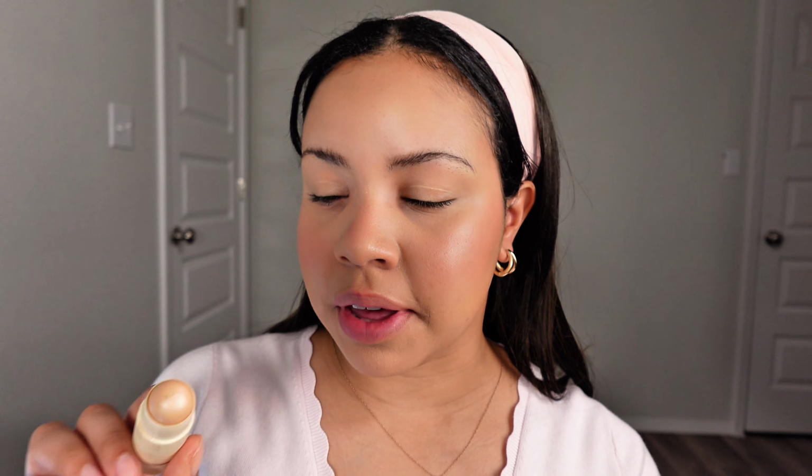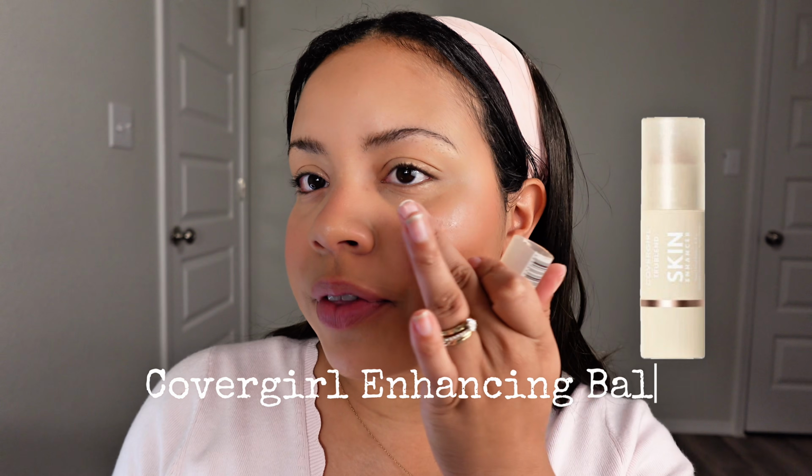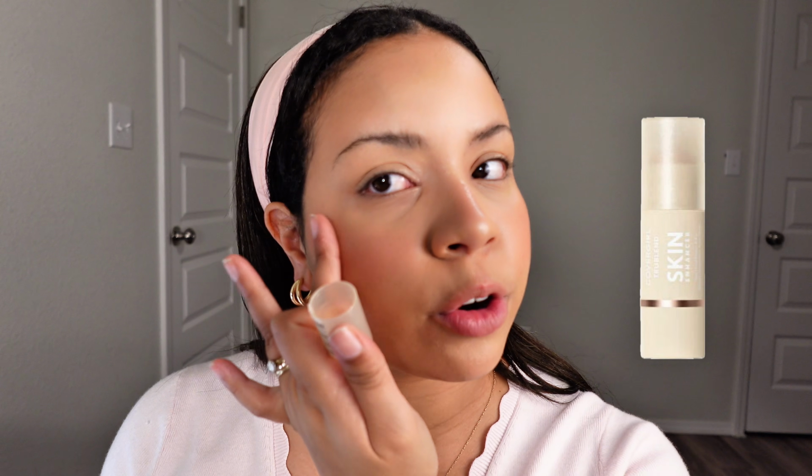I know this wasn't a big thing in the 2000s, but I always think that they have a little bit of a glow to their cheeks. Maybe it's just the lighting of the camera, but I do want to emulate that in this look. I'm going to be using the CoverGirl Enhancer Balm on my cheeks and on my chin, just to add a little bit of oomph to my face.